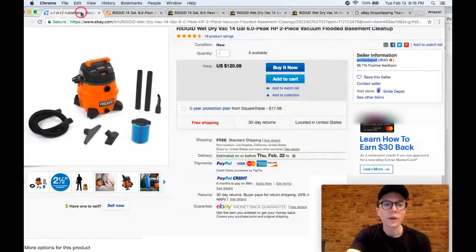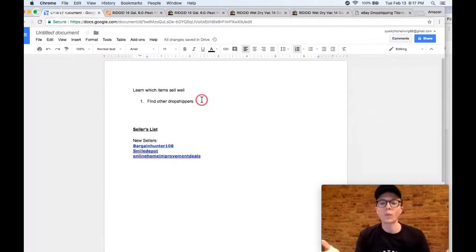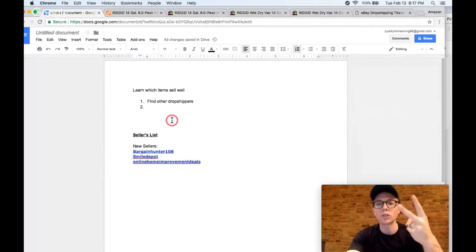Okay, so now we have a list of suppliers. So you found other drop shippers. Step 1 is done. That's probably the hardest step, and it's really not that hard. Once you do it a few times, you can really get this list higher. So step number 2 in this process is you're going to find profitable items that are selling.